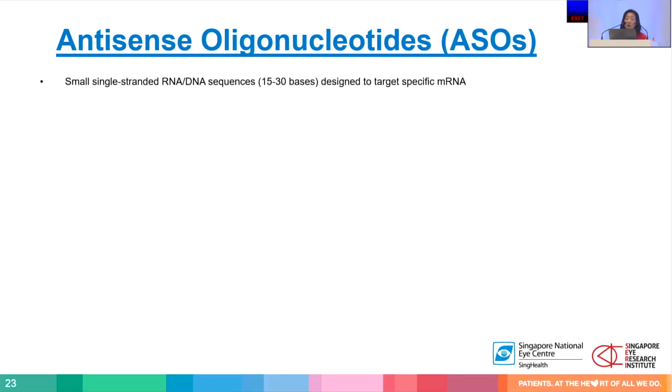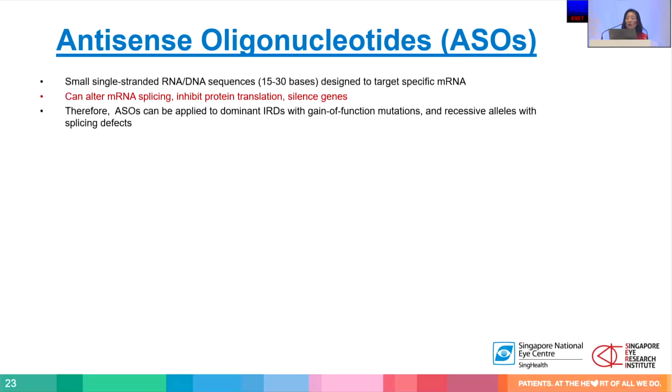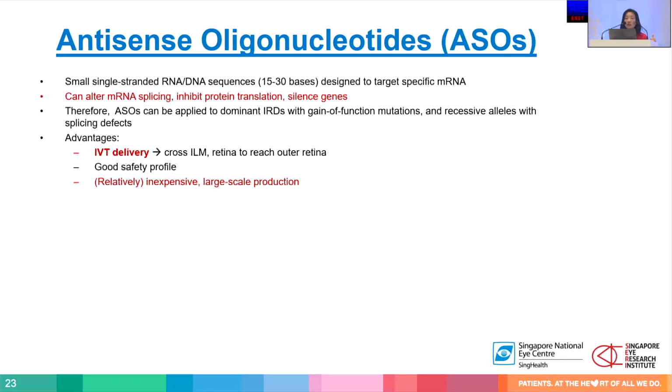What about antisense oligonucleotides? These are very small, single-stranded RNA or DNA sequences, and it targets mRNA. So with the next step now, it alters the mRNA splicing, inhibits translation, and silences the gene. And therefore, it can be used for gain-of-function mutations. The advantage is it is an intravitreal form of delivery, something we're all very familiar with. And as a result, it is easy to use, but the disadvantage is you need repeat dosing.